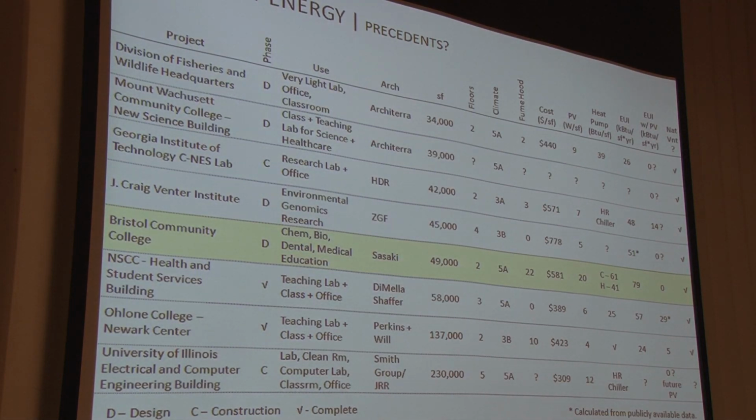So we decided to figure out, well, what's unique about these buildings, and how were they achieving zero net energy or trying to target zero net energy. And you can see we made a matrix, and it's listed from smallest to largest. And here's your project, roughly in the middle.